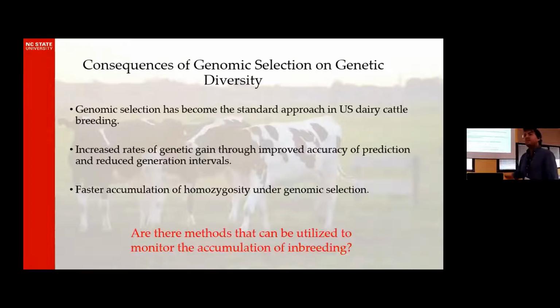So, as it has been said previously, genomic selection has revolutionized livestock breeding. Martino Cassandro showed, in the Italian population, it has been extremely successful, and in the American population, in the USA, genomic selection has been incredibly successful at increasing the rate of gain for many dairy cattle traits, including those of low heritability, which is the great promise of genomic selection. And this has been done mainly by increasing the accuracy of prediction and decreasing the generation intervals.